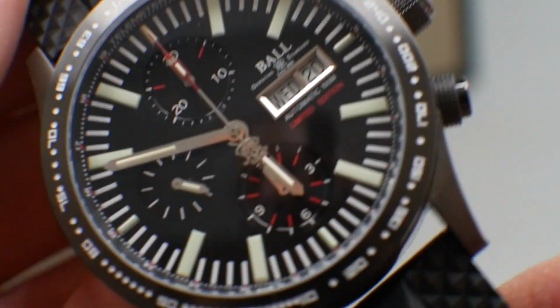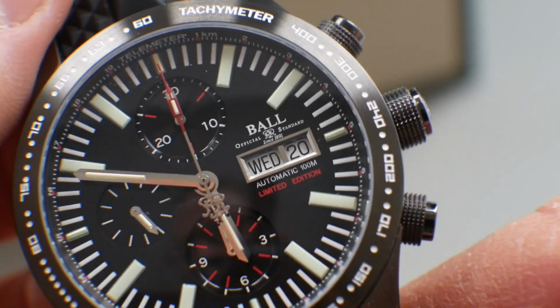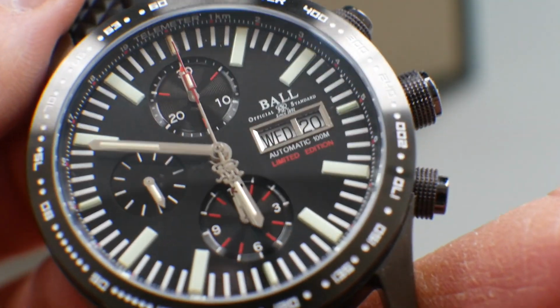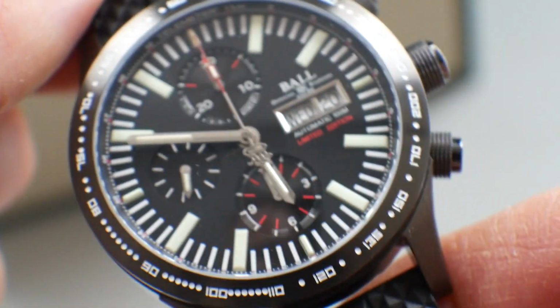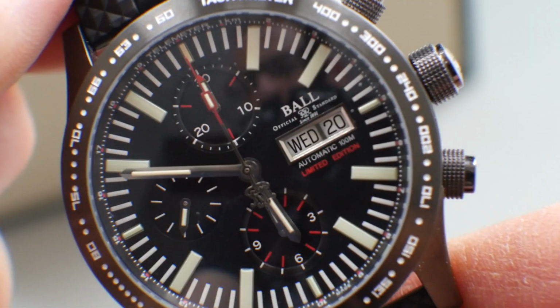So there you have it. That's a wrap for this one. That is the Ball Fireman Storm Chaser DLC Glow. Quite a unique and impressive watch.